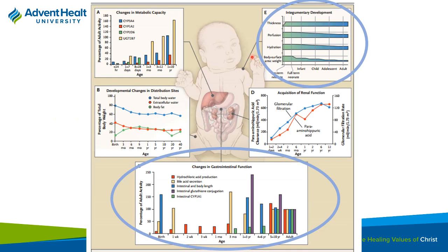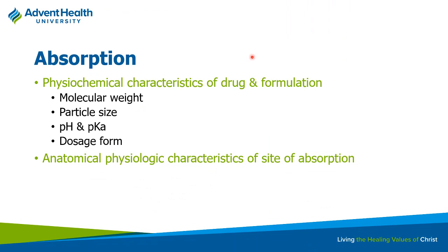So again, let's review the kinetics and how they're changing, especially in the very early stages of life, and how that's going to be affecting how we're using these medications. Again, consider in terms of drug absorption how the actual physicochemical properties of the drug are going to be a factor, along with the patient factors as well.